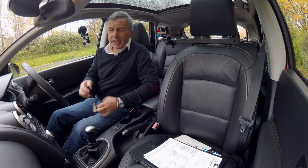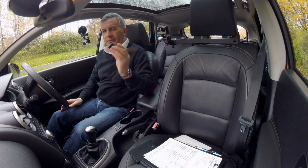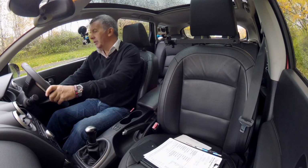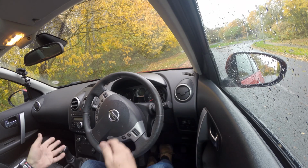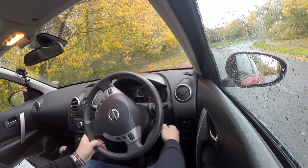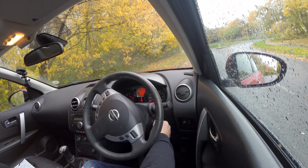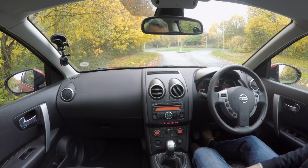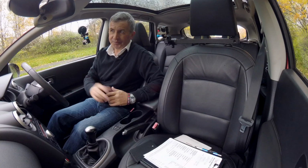It's keyless entry, it's also keyless go. No real need for the key except to put it in your pocket. There is an actual, it's not a start button, it's an actual turn thing that you have to put your foot on the brake before it'll even turn.